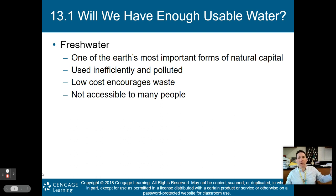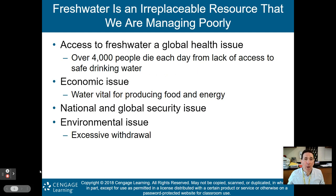So, will we have enough usable water? Fresh water is one of the Earth's most important forms of natural capital, but unfortunately, it's used inefficiently and is polluted. Water doesn't cost that much, so because it has a low cost, it encourages waste. And also, fresh water is not accessible to all people, believe it or not. Here in Ardsley, we turn on a faucet, there's fresh water. But in many parts of the world, that is not the case. And that's obviously a big, big problem.